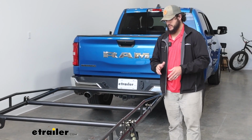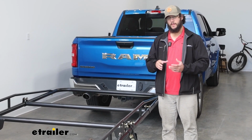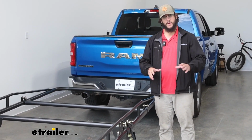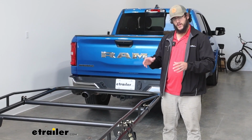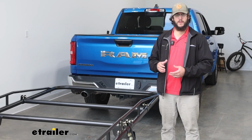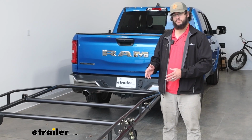To start off the installation, we want to get our truck rack out, and when you have it here, you want to make sure it's still loose so you can make any adjustments if need be. And if you are having issues with assembling this, then I'd recommend checking out our assembly video. I give a lot of tips and tricks to help you out with that.